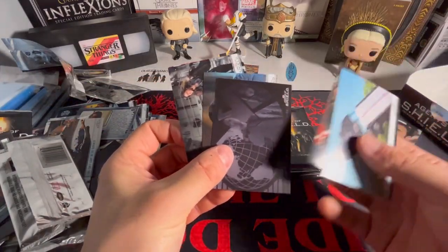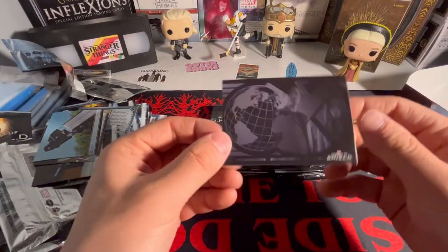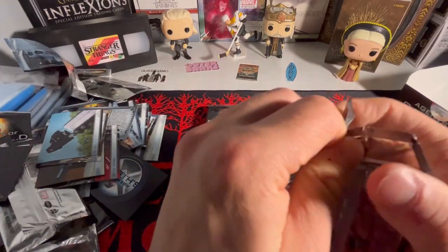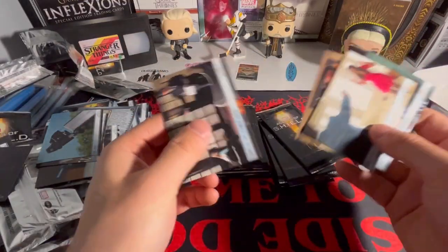I think we get a numbered card too. So we got one of these. So this is a... Oh. I don't know what that is. Something. It's something. I'm not sure, but it's something. It's base.